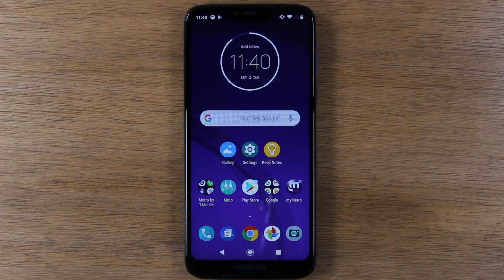In this video, we're going over 13 reasons why you should buy the Moto G7 Power.